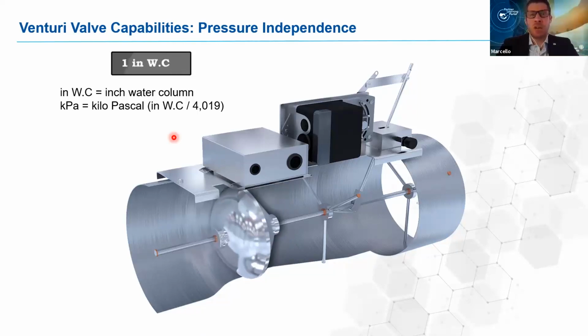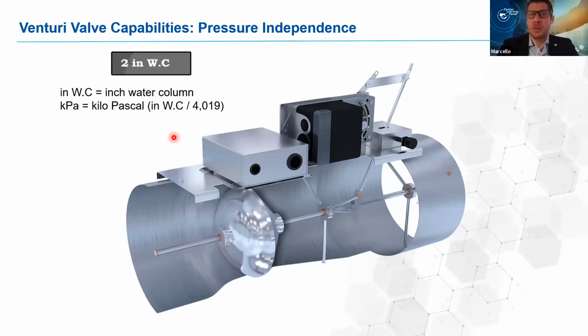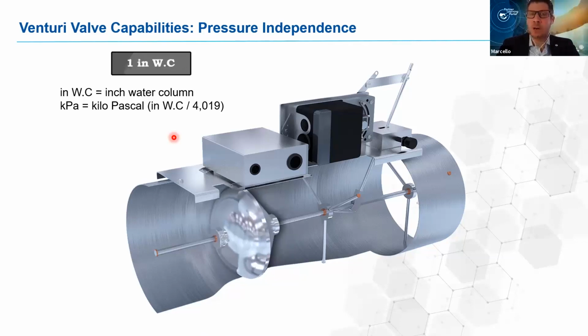That's a phenomenal result. That's a phenomenal achievement, right? Because we might have those condition changes in the spaces, but again, the airflow will remain stable. That's impressive. So we don't keep the actuator running to hunt for the right position. And each valve is factory tested on 49 points. It is tested according to NIST certification.